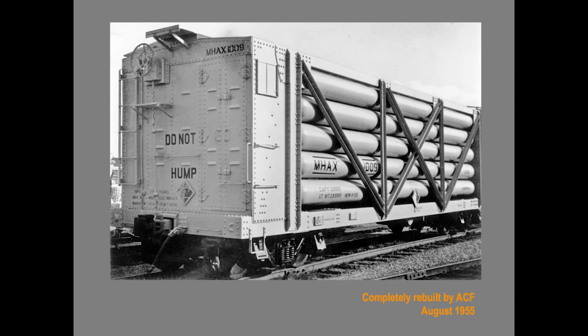This class of cars was almost a foot higher than the 28 tube cars. They were completely rebuilt by ACF in 1955. This photo shows the added X brace, and the end braces were moved over to make it a much more sturdy car. Though the reporting marks were changed to MHAX, I can almost guarantee you that the Navy did not renumber these cars. Most likely, this car was severely damaged in a wreck and shipped to ACF for rebuilding.